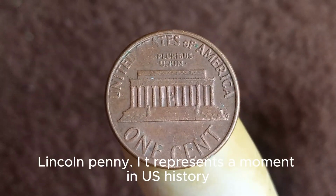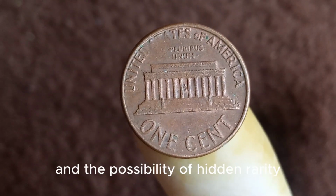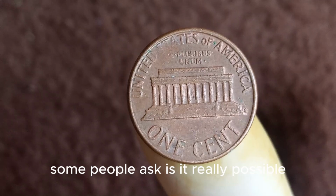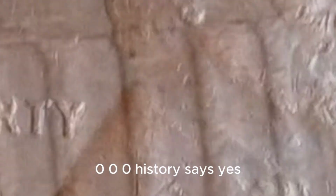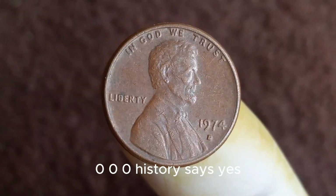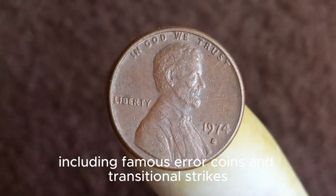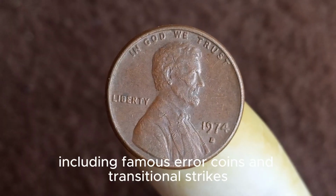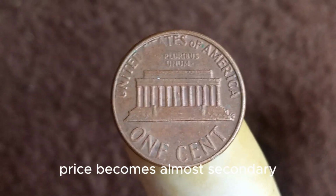It represents a moment in U.S. history, a copper era that no longer exists, and the possibility of hidden rarity. Some people ask, is it really possible for a penny to be worth nearly $900,000? History says yes. Rare pennies have sold for millions of dollars in the past, including famous error coins and transitional strikes. When uniqueness, condition, and demand align, price becomes almost secondary.